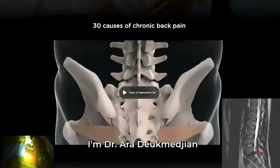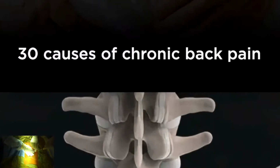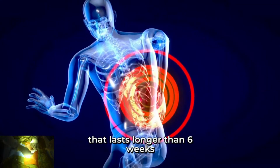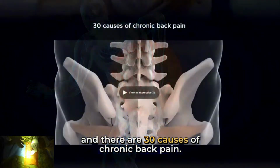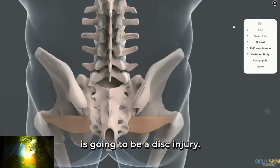I'm Dr. R. Duke Majan with the Duke Spine Institute, and we're going to discuss 30 causes of chronic back pain. Chronic back pain is back pain that lasts longer than 6 weeks, and there are 30 causes of chronic back pain. The most common cause is going to be a disc injury.